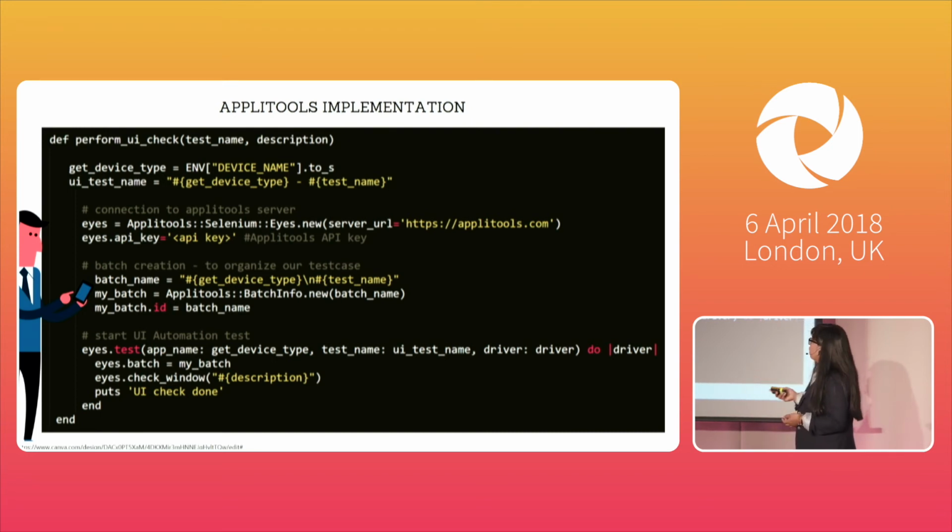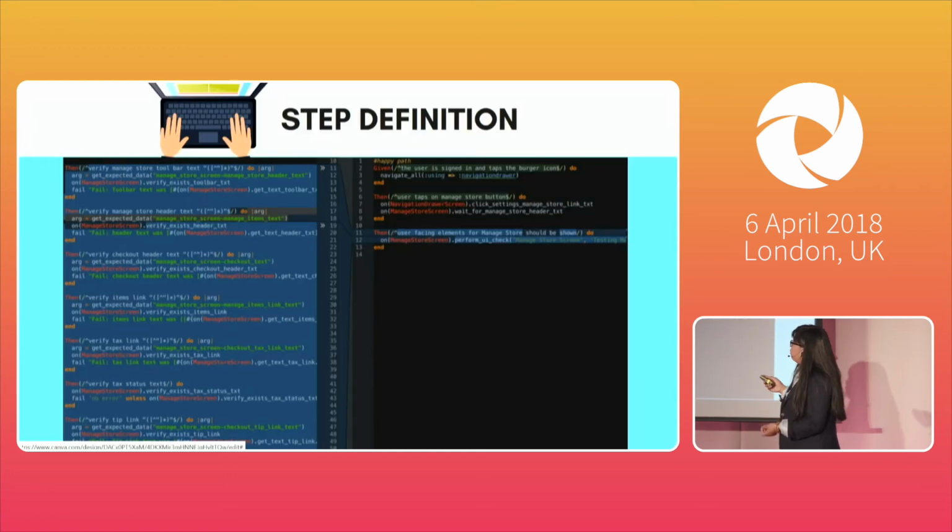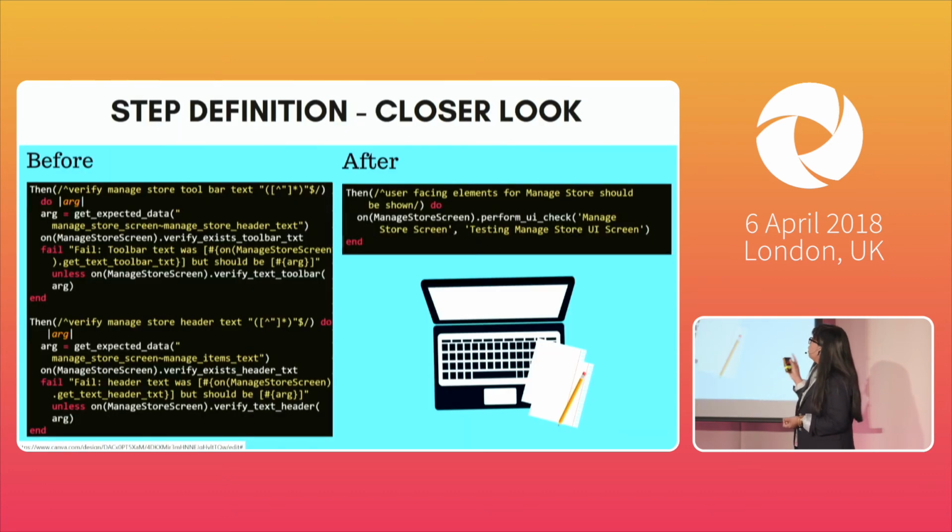Drilling down to our step definition using the same feature file, we got rid of all of these asserts, and then we're left with this perform UI check method. Looking closer, this is just two of the asserts here. Really rough. Maintenance is really crazy when we had to change something because our product manager decided that they don't like that name anymore. Instead of that, we just pass the test name and the description, and it will show up on Applitools.